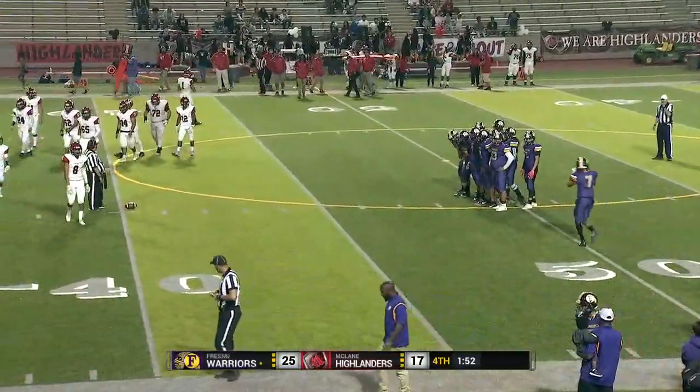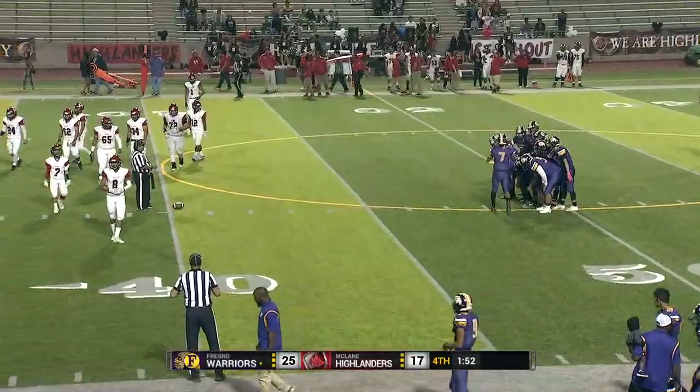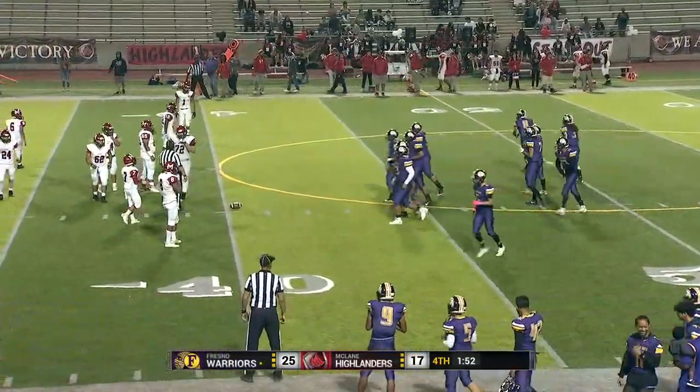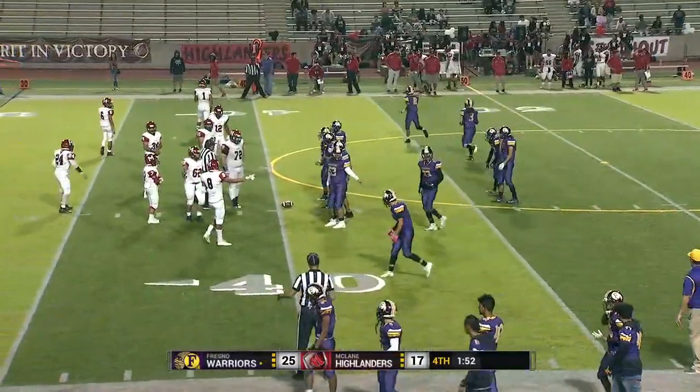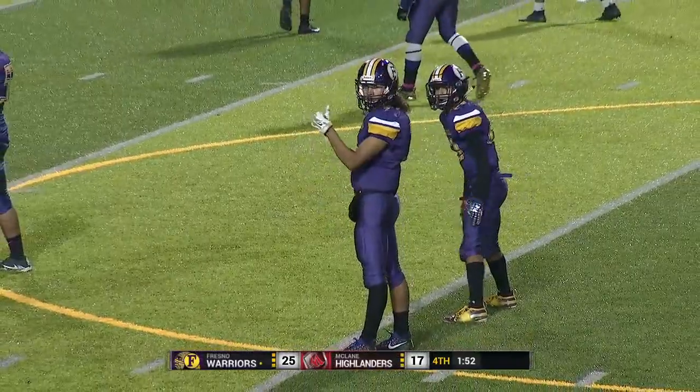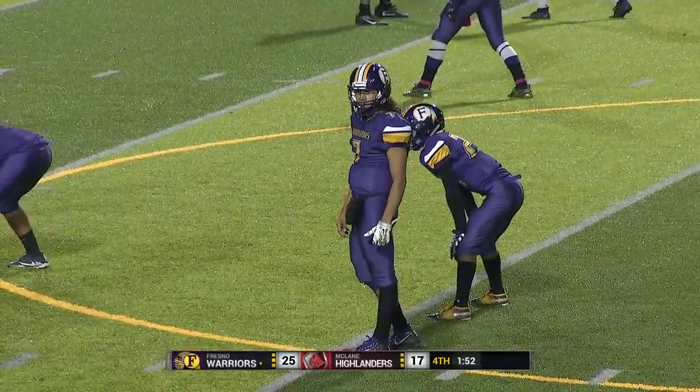So the Highlanders, I think, have 2 timeouts left, but 1 minute and 52 seconds. The Warriors get a 1st down. Now they can pretty much close this out and maybe get their first victory of the season. Wouldn't that be something? Going into the pig game next week. First and 10 Warriors from the 40-yard line.